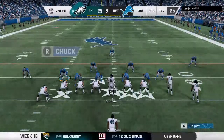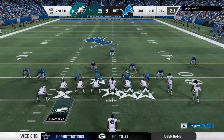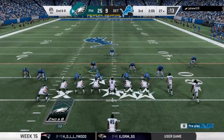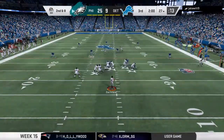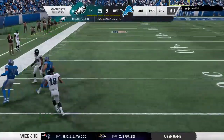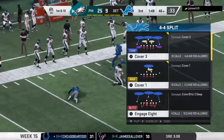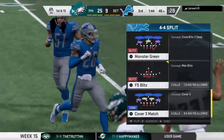Second and 8 at the 27-yard line. They'll break the huddle. On play action, they'll throw. Open man, Arcega-Whiteside. Catch number 40 for him on the year. It's a first down, a gain of 19 yards, and an Eagle first down.